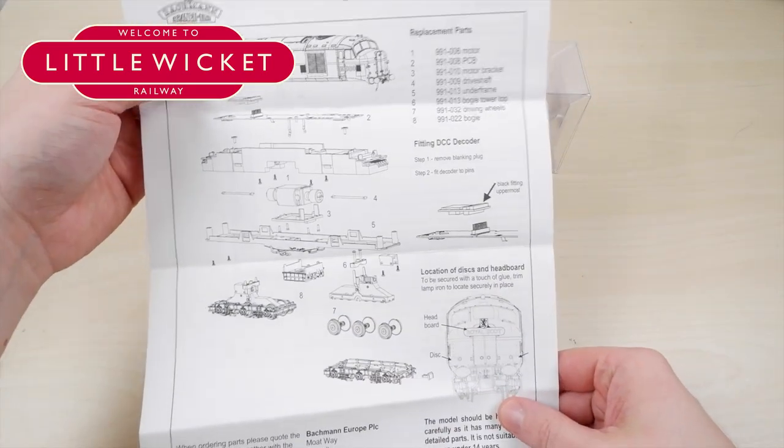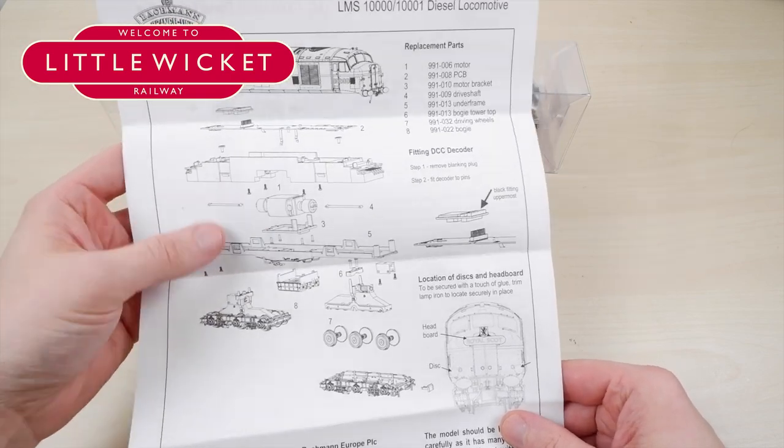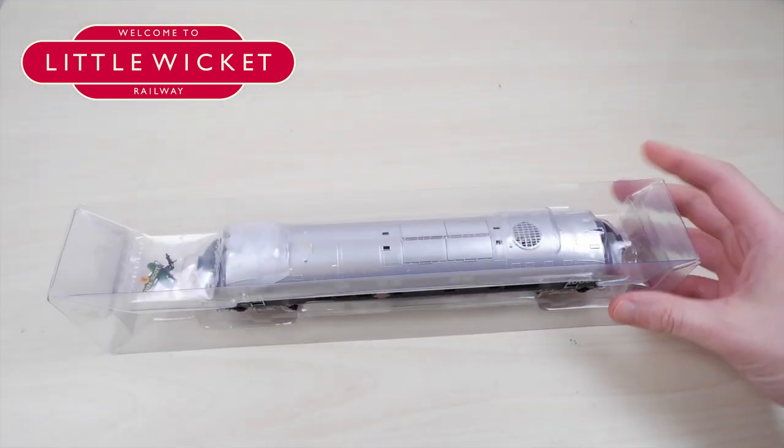On the other side, we've got an exploded diagram of the locomotive showing all the parts. We've got the motor with the double flywheel in there. So let's put that to one side. And let's get this open. Slide this out.